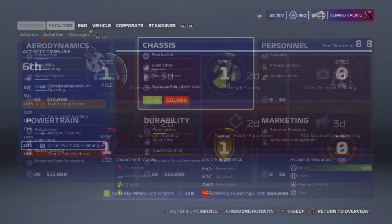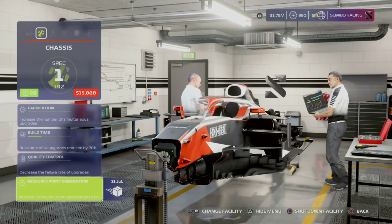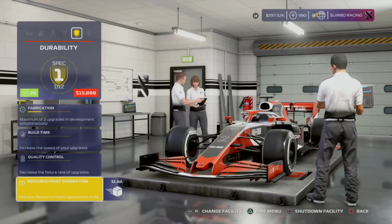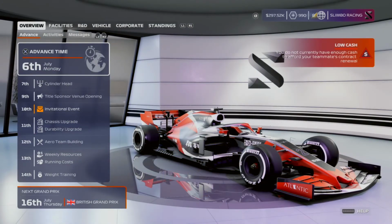So yeah, and now we've got loads of money. Like I said, we have 3.79 million, and we're going to get resource point generation on the chassis side and durability, as it is cheaper. So we get 120 more resource points a race, and that would have been the difference of getting a major upgrade for the car for this episode. But we're saving up. We want to get the major chassis upgrade, I believe. So yep, and as you'll see for next episode, there is an invitational event, and we're getting loads of upgrades. We're getting the engine upgrade, chassis upgrades, and all that good stuff. So without further ado, it's a pretty cracking episode, if I don't say so myself.